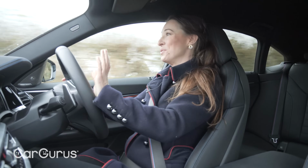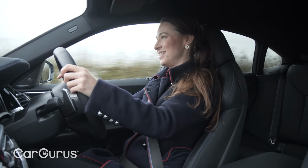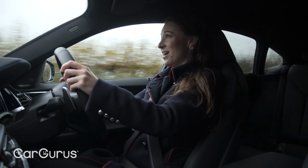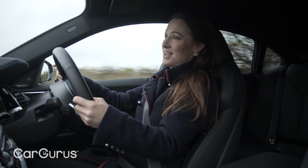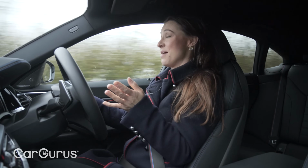Get out on the road and you quickly understand why this car costs so much more than a 420d. It's the engine. It is an absolute peach. It's got 369 brake horsepower, and that is coming from a turbocharged 3-litre straight six. 0 to 60 is done and dealt with in 4.7 seconds, but it feels faster.